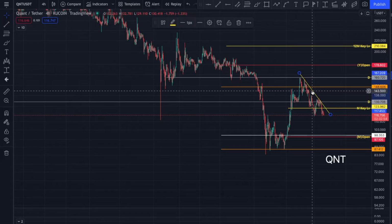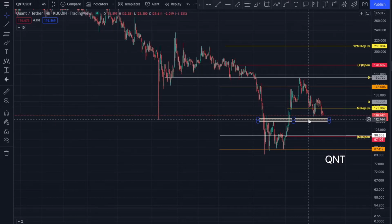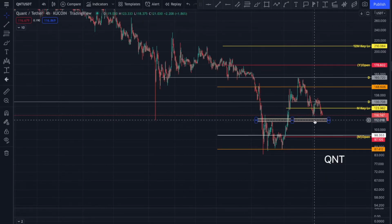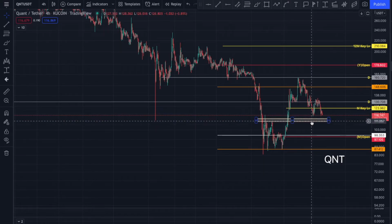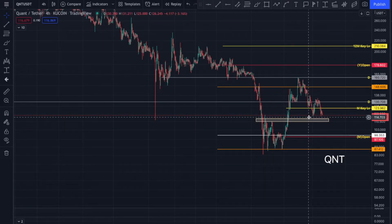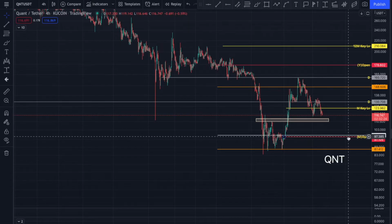In that case, we do have a golden pocket pretty much right below us. It's so close that you might as well consider this the only thing that to me would prop us up at all in the near term here, and that's pretty much down at like 113. So essentially where we've already been, maybe with $2 difference there. But yeah, I'd be looking for this golden pocket right here, or possibly back down to the monthly open.